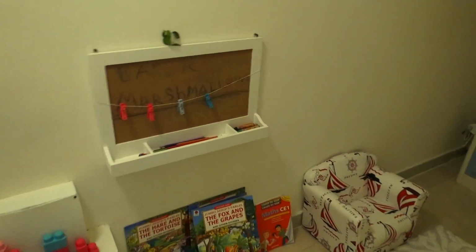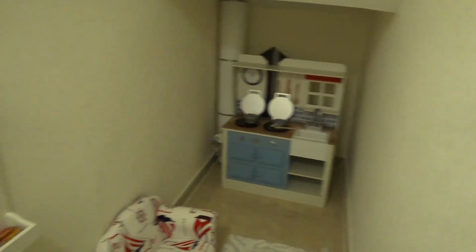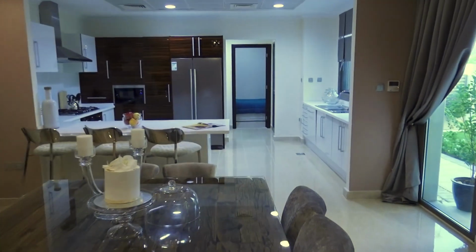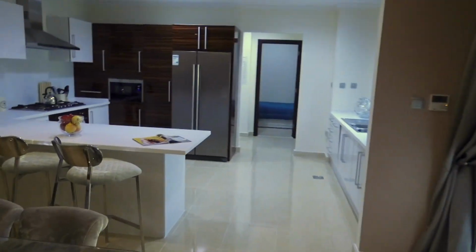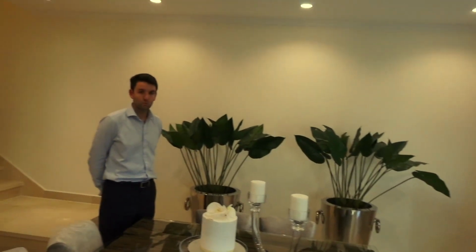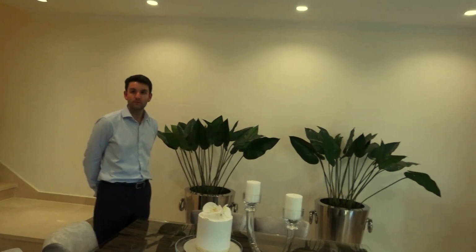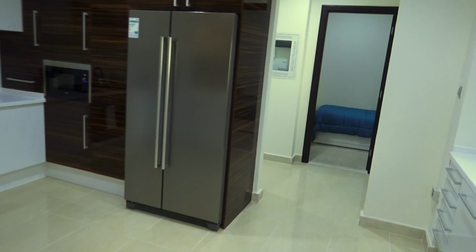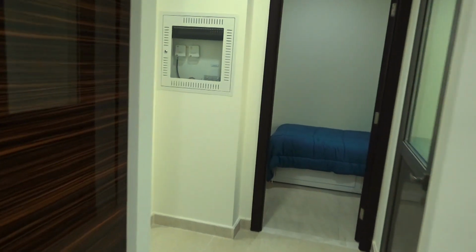And can you mention? Oh, this is cute. My girls would love this. Yeah. Can you say what the price of this place? So this would be 3.5 million dirham. It's about 1,000 dirham per square foot. So about $250 a square. How much would be the total price in dollars? In square meters, I know it would be about $2,700 per square meter. If you convert it to square foot.